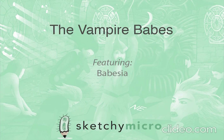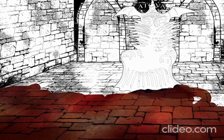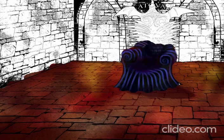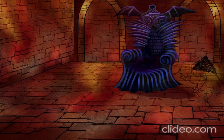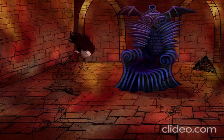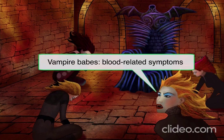Until then, the topic at hand is babesia, a parasitic protozoa that causes babesiosis. For 25 to 50% of patients, infection with this parasite is subclinical or mild. However, severe cases can cause malaria-like symptoms and even death. Infection can present in several different ways, mainly involving the blood. Since blood is involved, our setting will be in a castle full of vampires. Vampire babes, to be exact. These vampire babes will remind you that babesiosis causes predominantly blood-related symptoms, including hemolytic anemia, hemoglobinuria, and resulting jaundice.